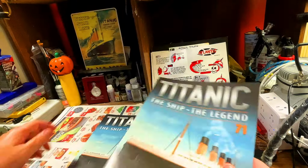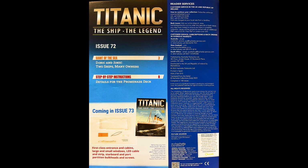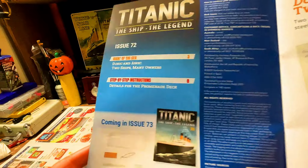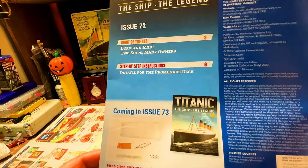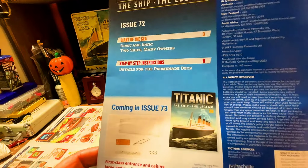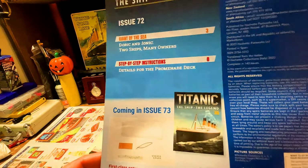So the first three issues are very, very basic. So the build is going to be pretty simple. Moving on to issue number 72. You can see Giant of the Sea and the instructions. Coming up in the next issue, we have the first class entrance and cabins, the small and large windows, LED cable, strip, port, and bulkhead screws.